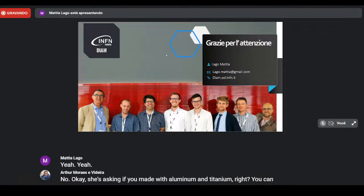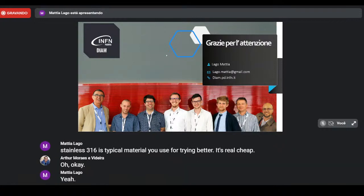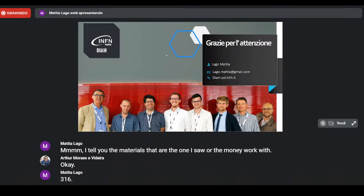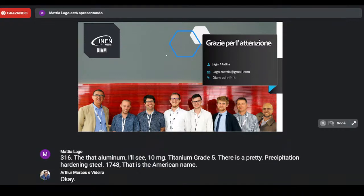You can use also other materials? Yeah, stainless 316 is a typical material you use for trial and error. It's really cheap. Oh, okay. Yeah. You can use any kind of metal, right? I'll tell you the materials that are the ones I saw or the ones I work with. 316, aluminum, AlSi10Mg, titanium grade 5. There is a precipitation hardening steel, 17-4 PH. That is the American name. What else? Chromium cobalt for teeth.